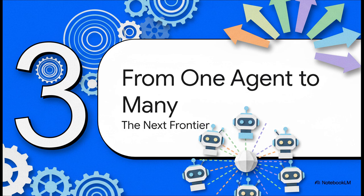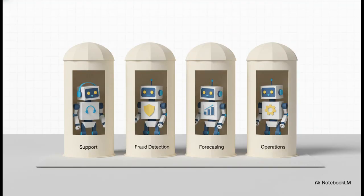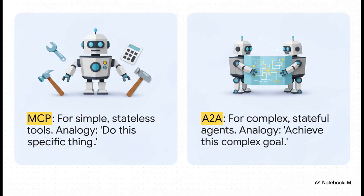So we've pretty much mastered operating a single agent. But what happens when your organization has dozens of them? Well, the next great challenge, the next frontier, is getting them all to collaborate effectively. And this right here is a huge source of inefficiency. You've got a customer support agent, a fraud detection agent, and a forecasting agent. But they're all living in their own little silos. They can't share what they've learned or delegate tasks, which forces every team to basically rebuild the same stuff over and over.